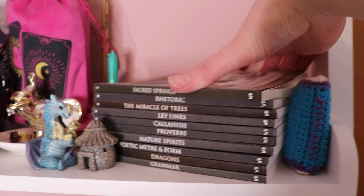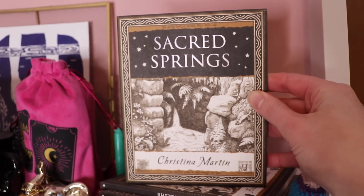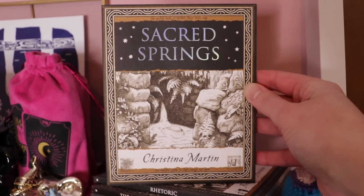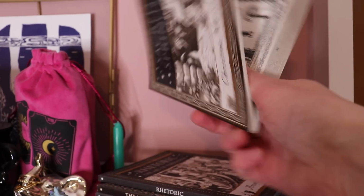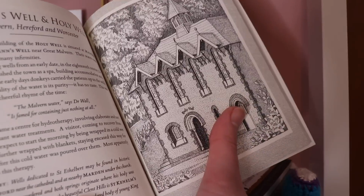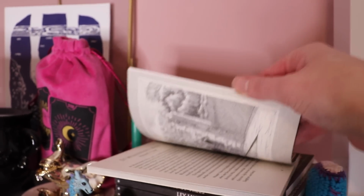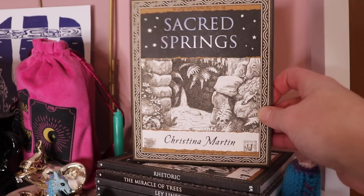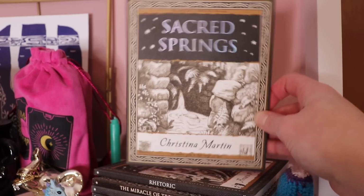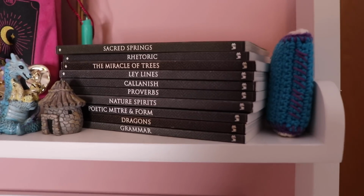Okay, now that I have messed up my bookcase arrangement, here are what the wooden books look like. This is Sacred Springs by Christina Martin. So these are all by different authors on specialist topics, and they're really beautifully printed with these lovely lino cut illustrations inside. That's maybe not lino cut, some of them are, some of them aren't, but they're just really beautifully put together books. They're very sustainable in their practices as a publisher, and I really, really adore each book in this series. There's still some more that I want to pick up, but that's the collection that I have so far.